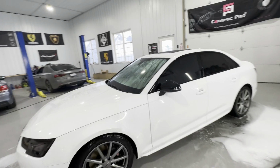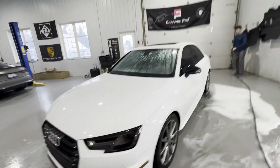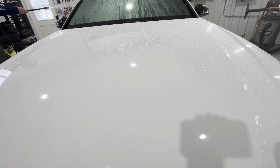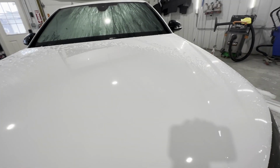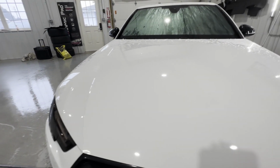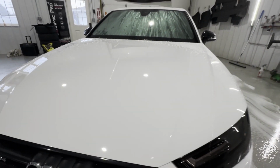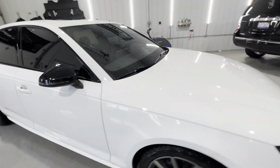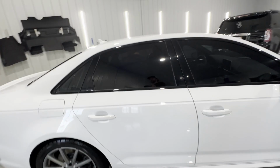If you guys are still using waxes on your car, you're living in 1840. Jeez. Now she's clean. Again, didn't even touch it. That's insane. You guys gotta ceramic coat your cars. Luckily, if you guys are in northern Michigan, got a place for you.